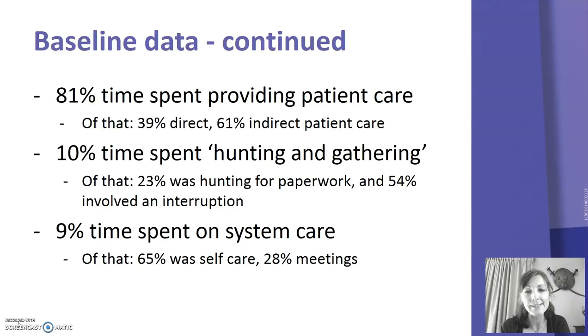10% of time was spent hunting and gathering, so that was where they went looking for the paperwork. And this will be the interesting one to see if it does change when we have the digital bedside chart, in that they won't need to go looking to say, well, where did the doctor put that last, or where did I put that last? 54% of that time involved an interruption, and so this could be pertinent as well in that clinicians, rather than being in the hallway where they can be interrupted, will be at the bedside where they're less likely to be sought out. Often those interruptions were just opportunistic, if you like.